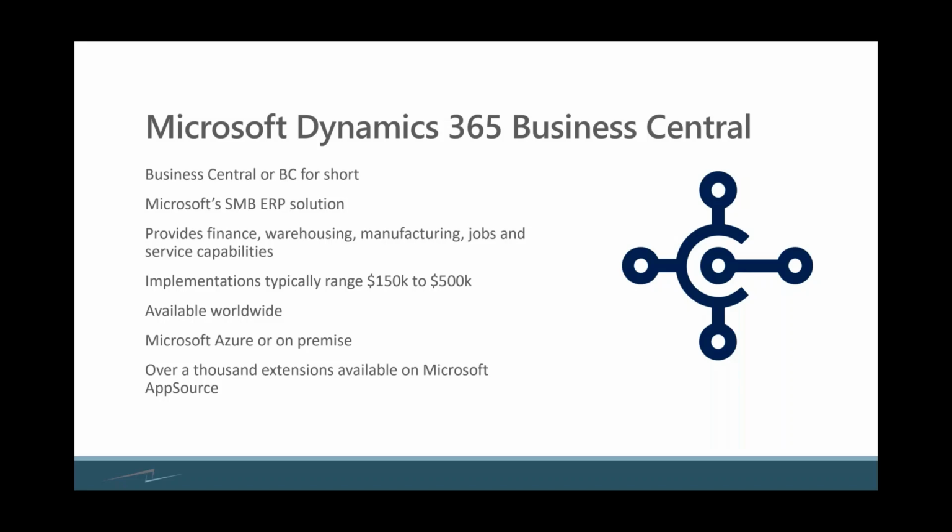Business Central is available worldwide. You can run it in the cloud on Microsoft Azure, or we do have some clients that like to run it on premise, especially for validated environments, but we don't see that so much with chemical.